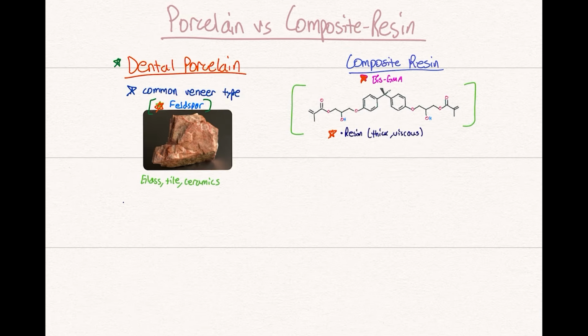So let's talk about the differences between dental porcelain and composite resin, or porcelain veneers versus composite resin veneers. So dental porcelain is made up of what's called feldspar, and this is used in glass, tile, and ceramics. And you might be thinking, well, those things are pretty strong and sturdy. Well, this is an advantage of dental porcelain or porcelain veneers. They are strong, they're pretty sturdy, and resilient. They have a pretty natural look, which makes them very desirable. As far as that resilience and strength is concerned, they pretty much don't stain.